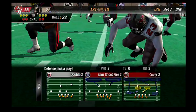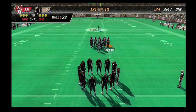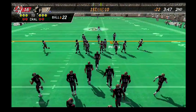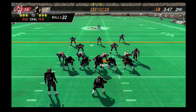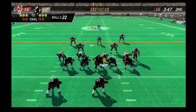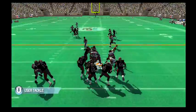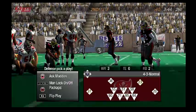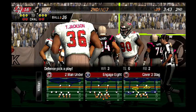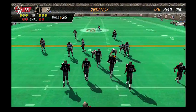They forced a three and out on the last series. Let's give this one a try. First ball on their own 22. Ball on the 22-yard line. Draw play. Oban is there on the stop at the 26-yard line. Maynard rumbles forward for a gain of four. Ball on their own 26.